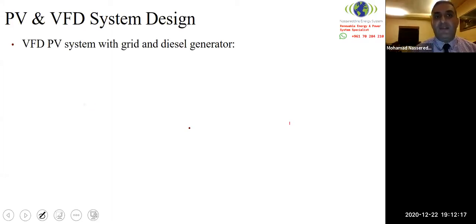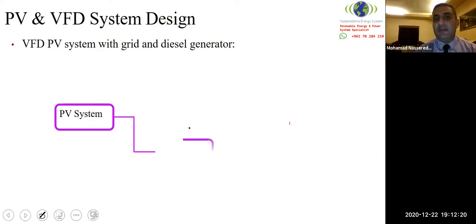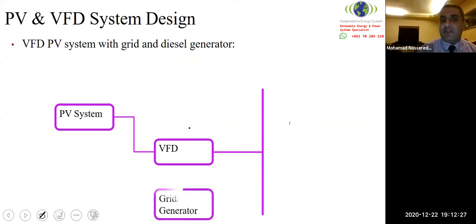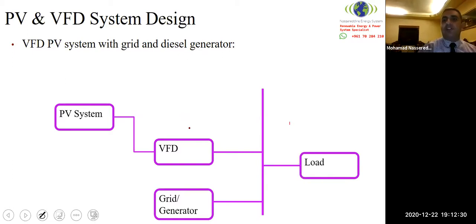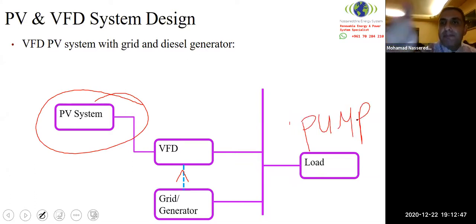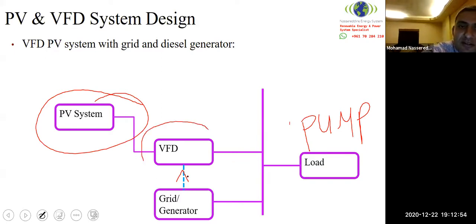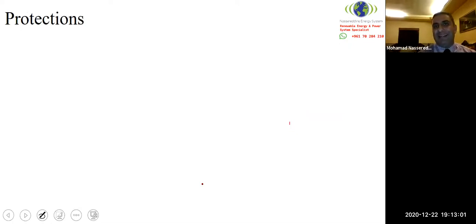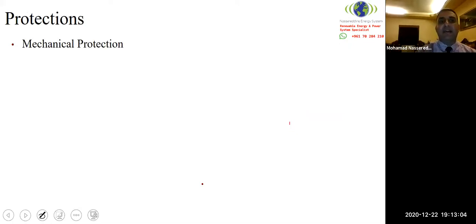Now, VFD. If I have a diesel system, I don't need to get rid of it, because all variable frequency drives allow the connection of a grid or generator to the VFD. So for example, if one day you don't have a PV solar system, you don't have sun, you can rely on this to support your pumping system. It will also offer, with this small device, a reduced burden on the generator under startup current if your pump doesn't have a soft starter at the beginning of it.